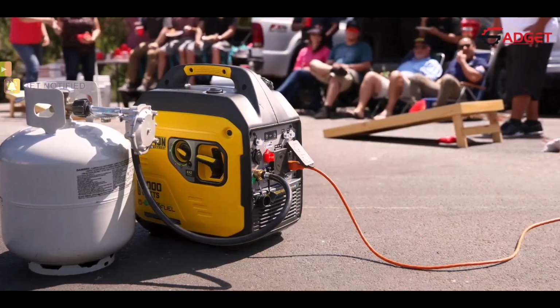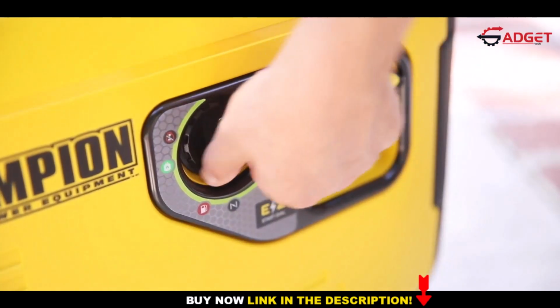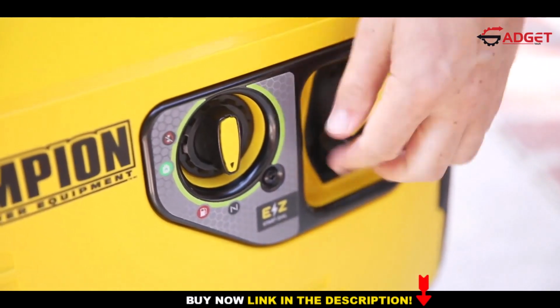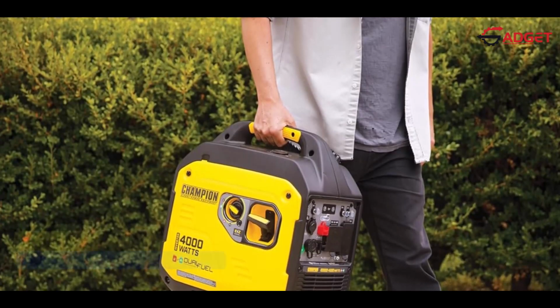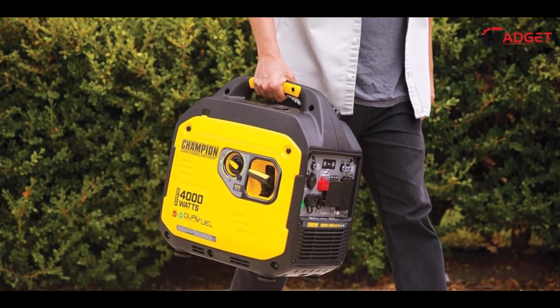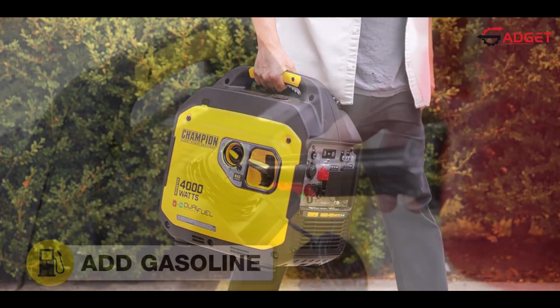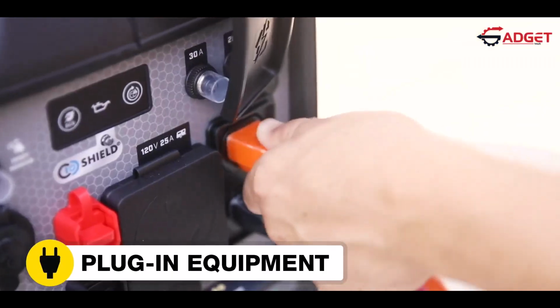Its one standout feature is the CO Shield carbon monoxide auto shutoff system, enhancing user safety by automatically powering down the generator if CO levels become dangerous. It has a 120-volt 28 household duplex outlet and a 120V DC automotive-style outlet. The inverter technology ensures clean, stable electricity with less than 3% total harmonic distortion, making it safe for sensitive electronics like laptops and smartphones.